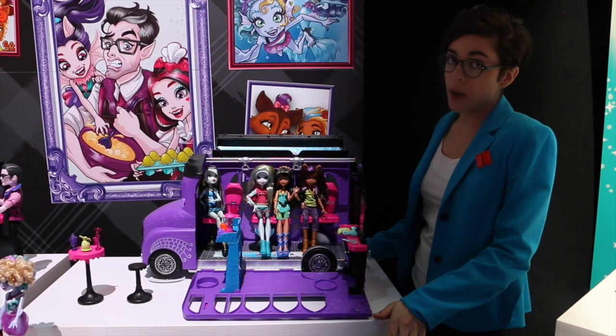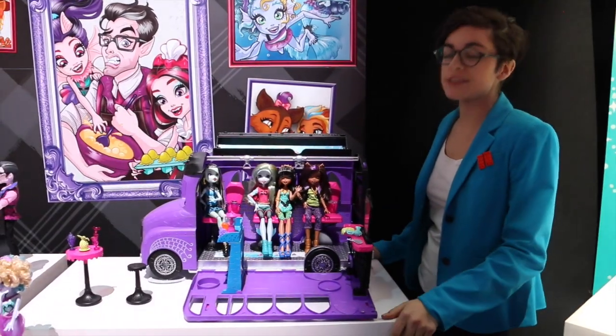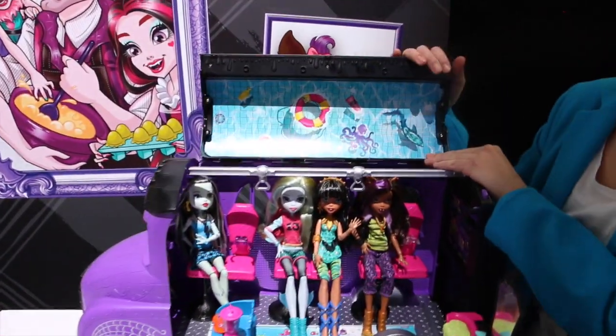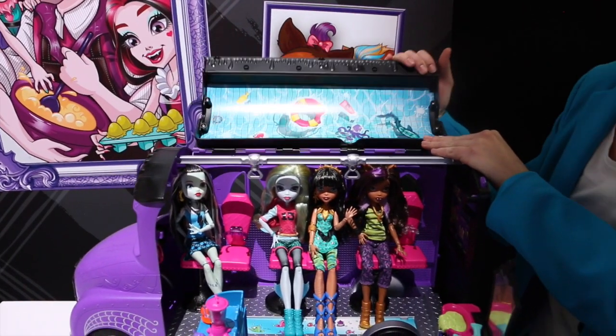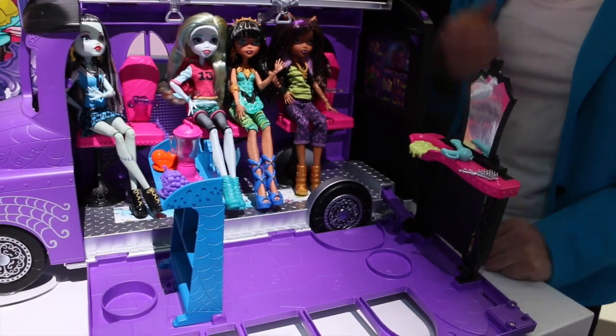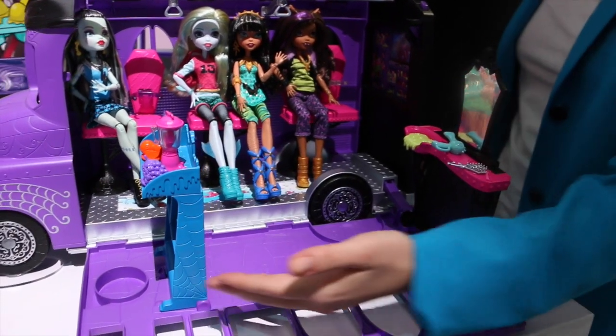Monster High Deluxe bus. Every high school has a bus, but this is a monster bus. So up here you see that there is a swimming pool for them to catch some rays, hang out, relax. Down below there's a piranha spa pedicure station. There's a vanity. They have a smoothie station.